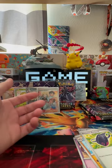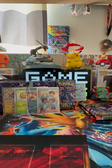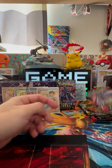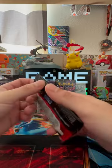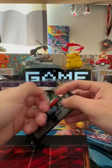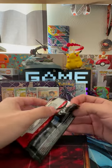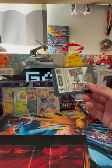But this was not recorded. This was just for me and my enjoyment, because I was so excited to open up some Paldean Fates. I just opened some in my car. But it's dope to see that they got some different illustrations of that Paldean Student. I don't know where that came from, but that's dope.